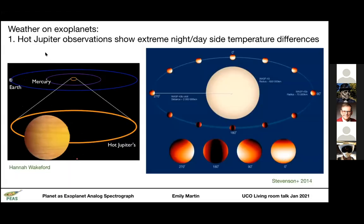So the first one that I want to cover is observations of these exoplanets that are called hot Jupiters. Now, hot Jupiters are Jupiter-sized exoplanets that orbit so close in to their host star that their orbit is closer in than Mercury is to our own sun. And what this means is they're orbiting extremely quickly, and they're also receiving a lot of radiation from their own host star. And so because of that, they end up with very, very hot day sides and very, very cold night sides.